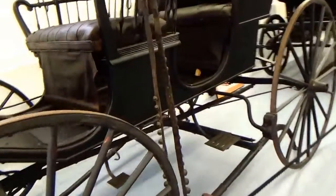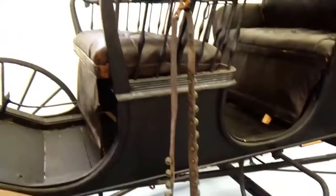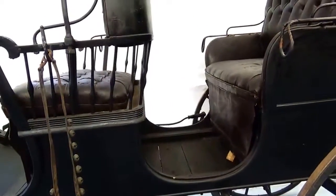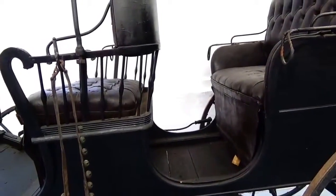Oh my God. Bells. Yes. Nice. Look at that. Isn't that beautiful? Canopy top, 1900. Wow. That's for 1900.